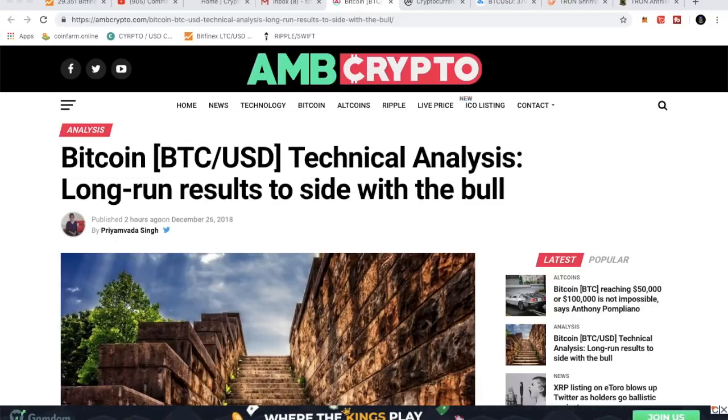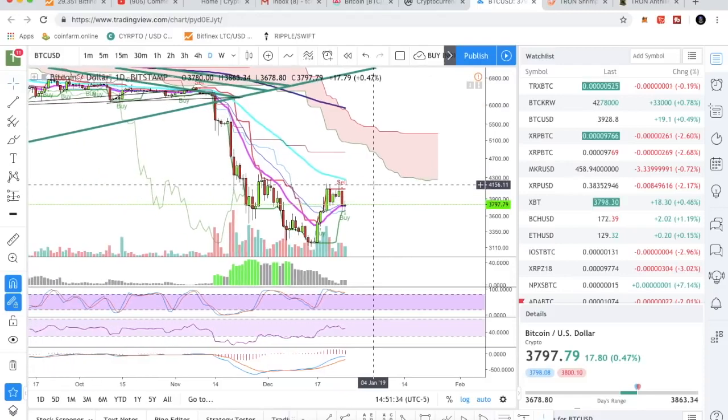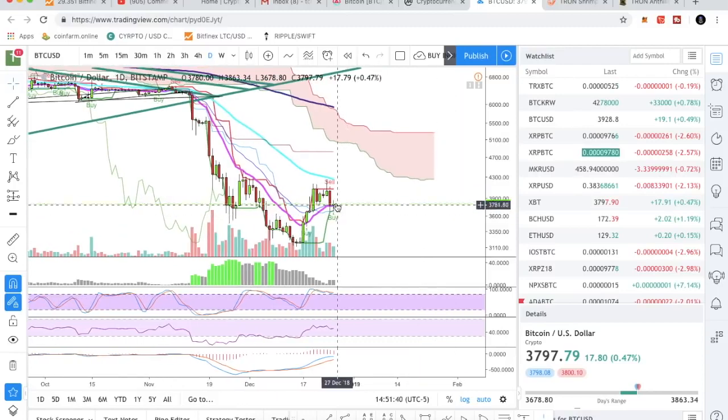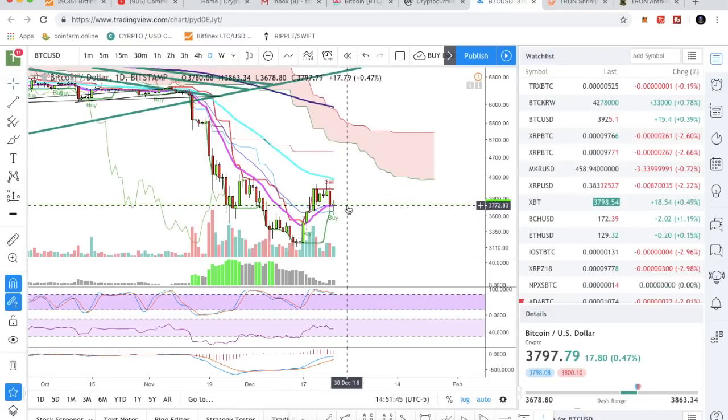So we're gonna get into this in a second. Before that, we're gonna take a look at what's going on here on the charts. I'm here on my laptop, so I don't have the chart 100% cleaned up like I did on my desktop. However, we can still see that we have a buy signal coming in on a daily, which is a pretty good sign.